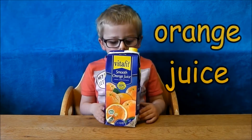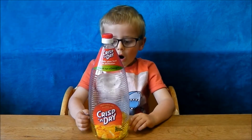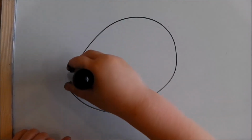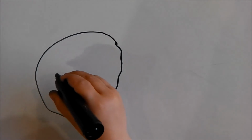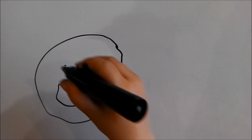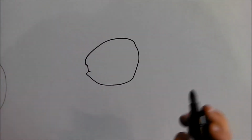The next letter is O, orange. Orange juice. Onion. Oil. Orange. All around the orange. But you shouldn't put a smiley face in. All around the orange.